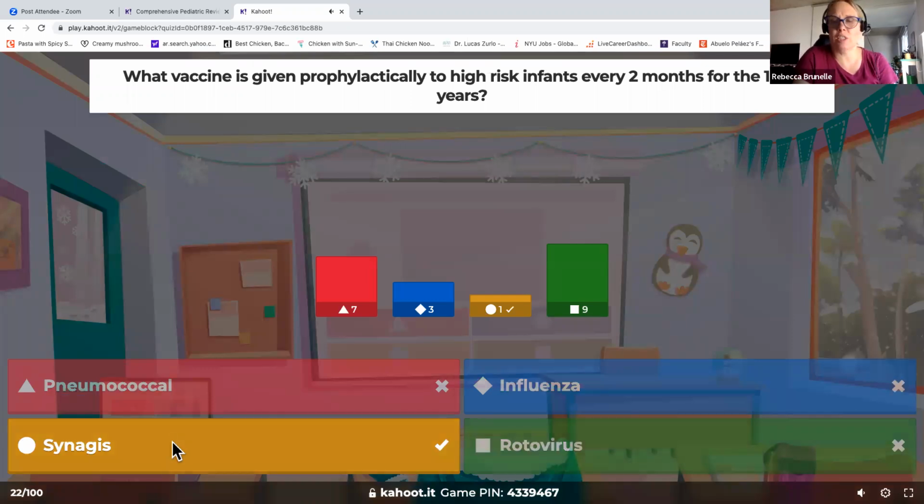So Synagis, this is for RSV. So this is the vaccine that's only for high-risk infants. So you don't give Synagis to other babies. You don't give it to the random run-of-the-mill baby that comes into the outpatient office. So this is specifically for kids that are high risk, and it prevents RSV. It's a vaccine against the RSV virus.